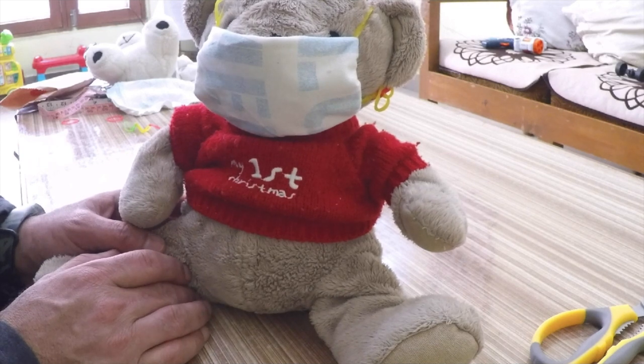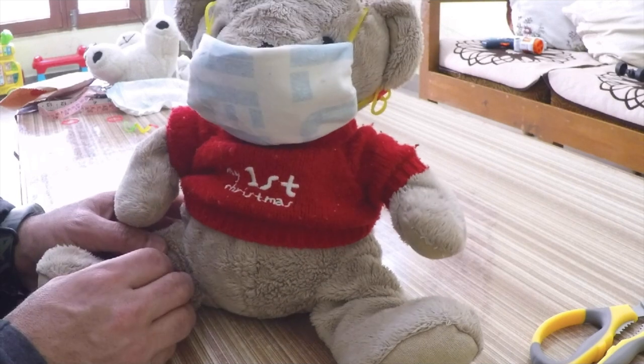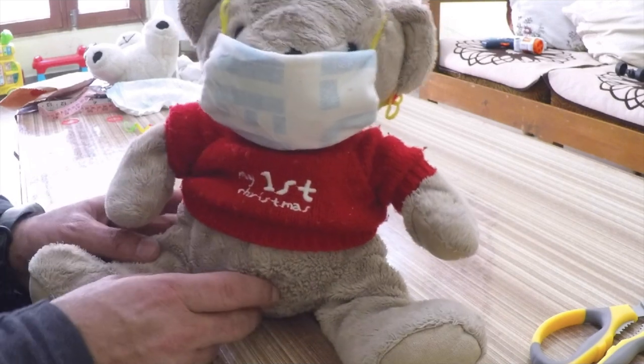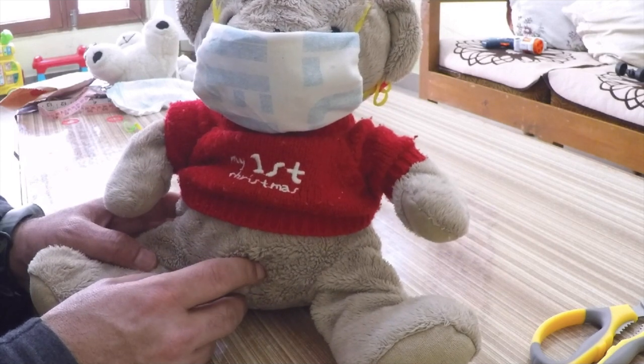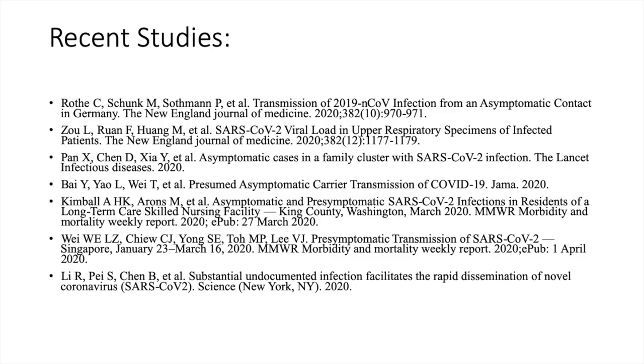So these are the small measures which the government is now recommending. Whenever you go to crowded places or hot spots where transmission is going on, you can use this type of homemade face mask for you and for your family. Thank you. So you just saw how these small measures can be helpful for you and your family. So these are the references given by the CDC, that these face masks were used in various studies and they have been found effective for the general public. Thank you.